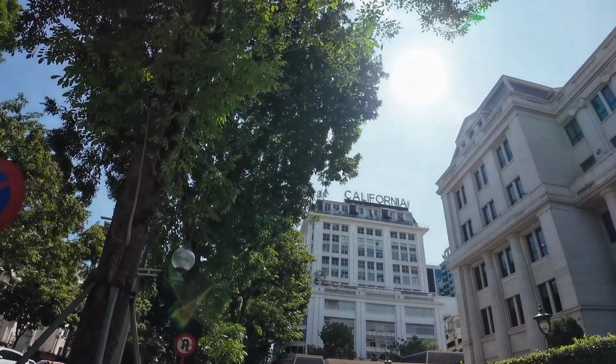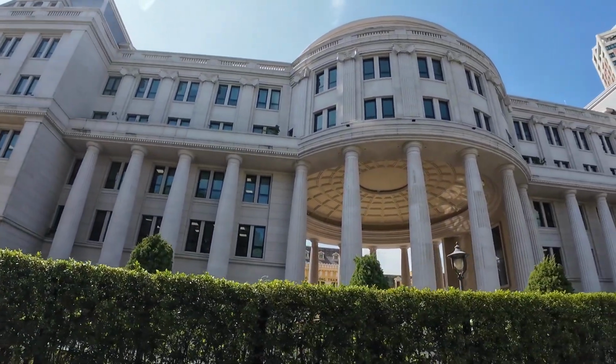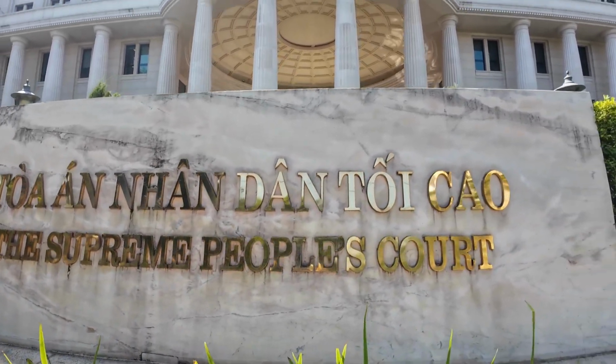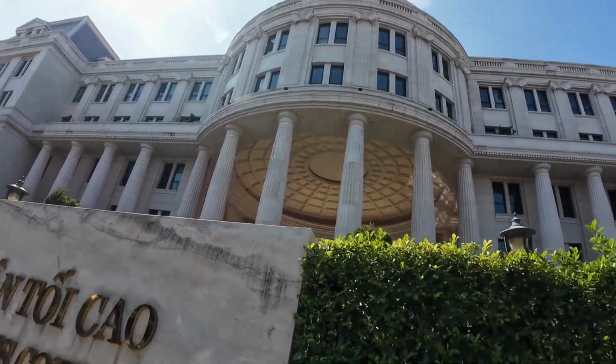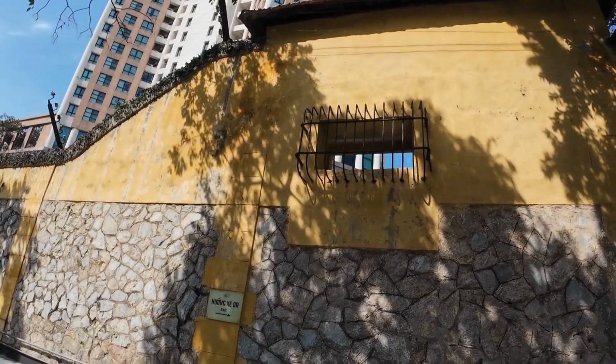California. We're a long way from California. Anyway, this is the building I was looking at, and it is the Supreme People's Court. The next place we're going is just around this corner. So this building here is what we've come to see. Doesn't look like much from here, but I'll tell you exactly what it is.